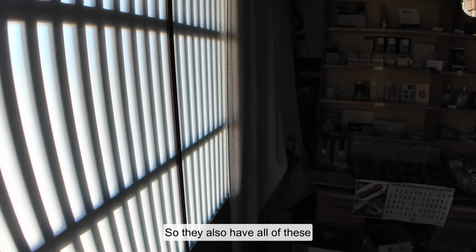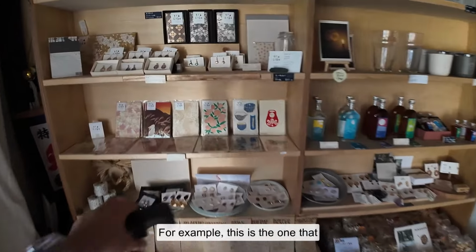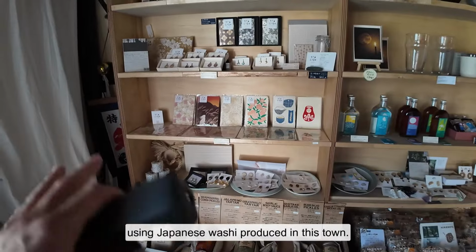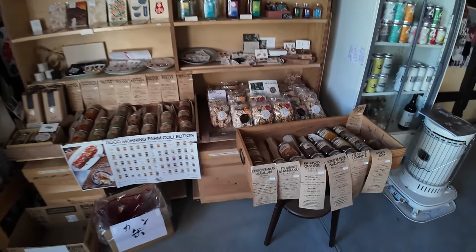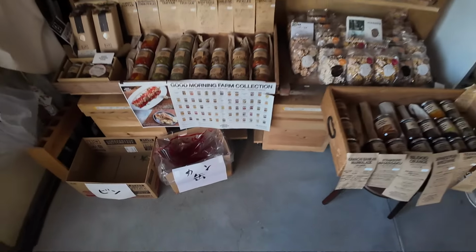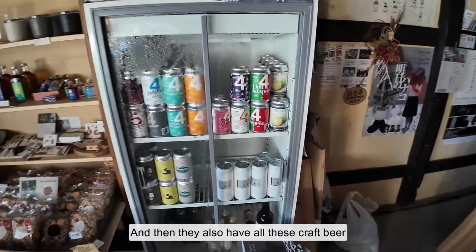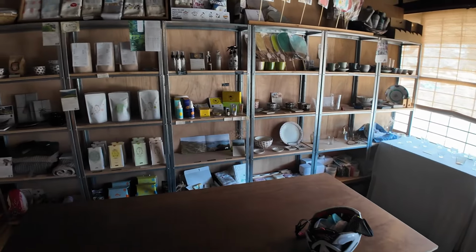So they also have all of these local products. For example, this is the one that I saw yesterday, letters using Japanese washi produced in this town, and then also many good, I think it's a jam. Yeah, it looks really good. Made by Good Morning Farm. And then they also have all these craft beers and orange juice, and many other products as well.